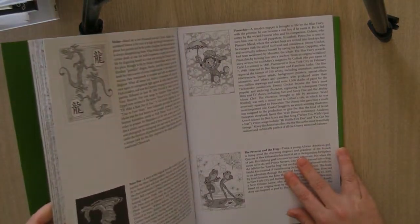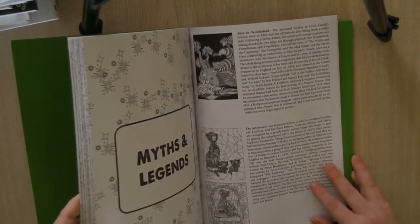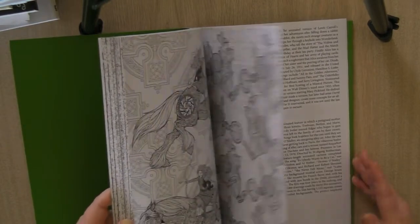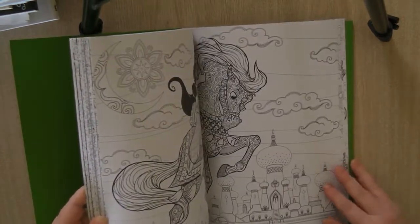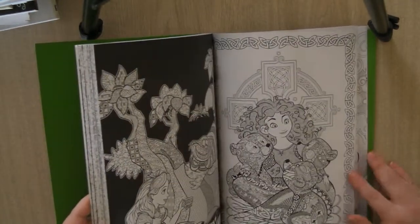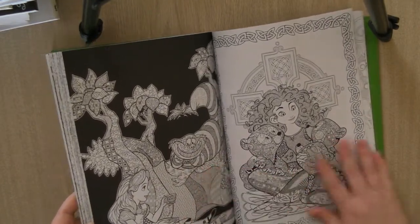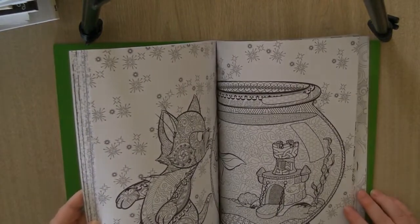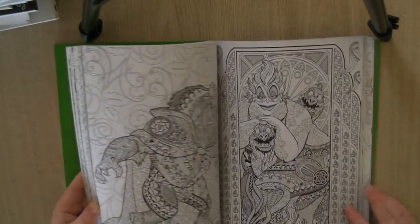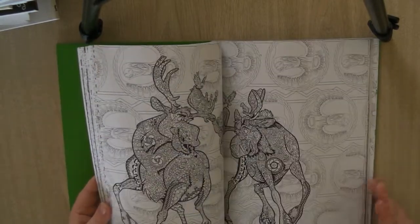And at the back, they give you a blurb on each picture. That's called Myths and Legends. Well, maybe not on each picture, but on each movie. And there's some wallpapery type stuff, and then there's some full page spreads, individual pictures. Ooh, Alice in Wonderland. I love Alice in Wonderland. The Aristocats. Yeah, these are really intricate, but it's a great book. I love this book.